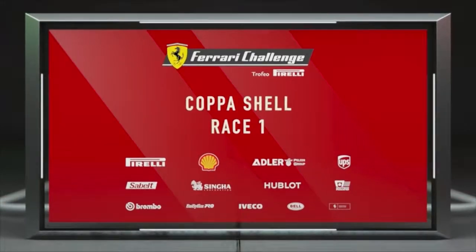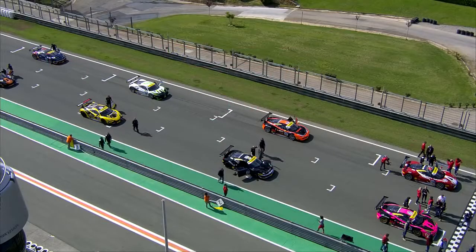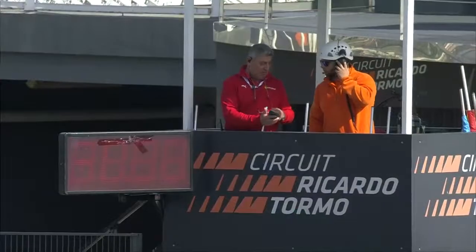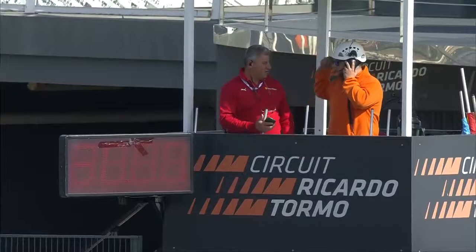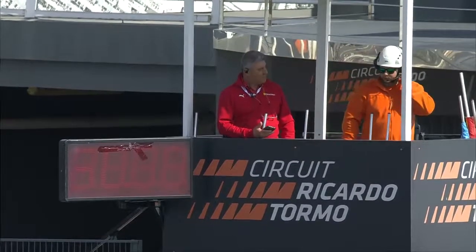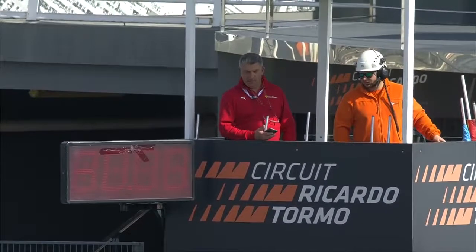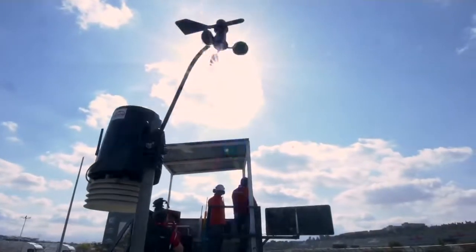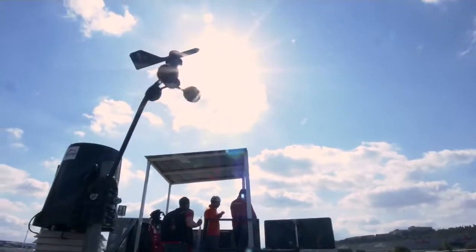As is always the case, it will be a rolling start for the Ferrari Challenge cars, led away by the safety car. And then 30 minutes race action to come. So our race director there, ready to send the cars away. Pinpoint accurate in terms of timing.